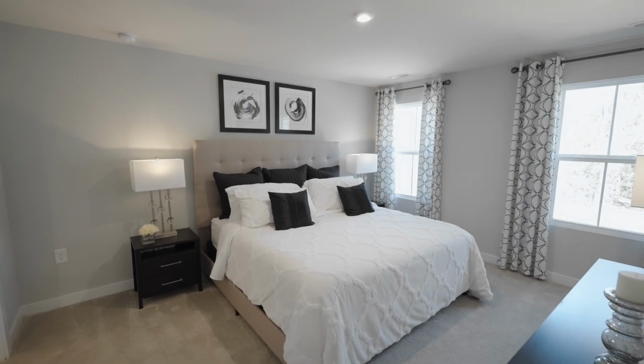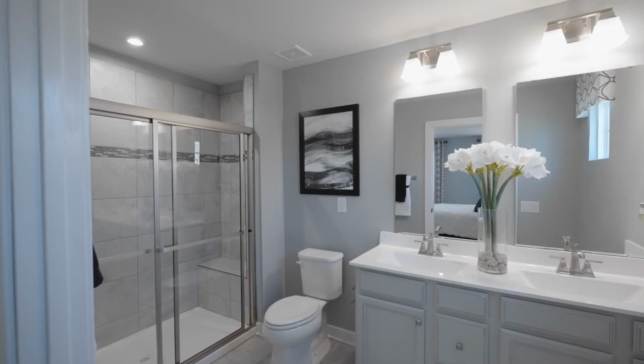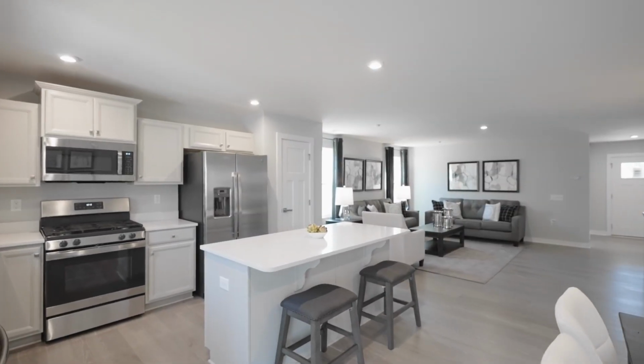You'll start by choosing a floor plan, which can have up to 3 bedrooms, 2 bathrooms, and 1,700 square feet, giving you enough room to spread out or host friends and family. Then you'll work with us to design your dream space. It's as easy as that.